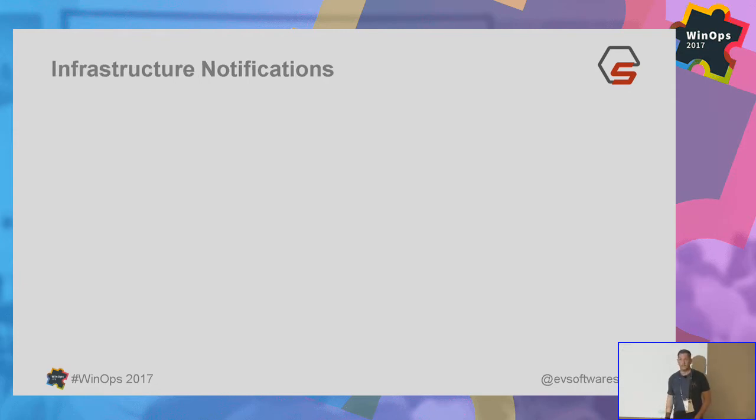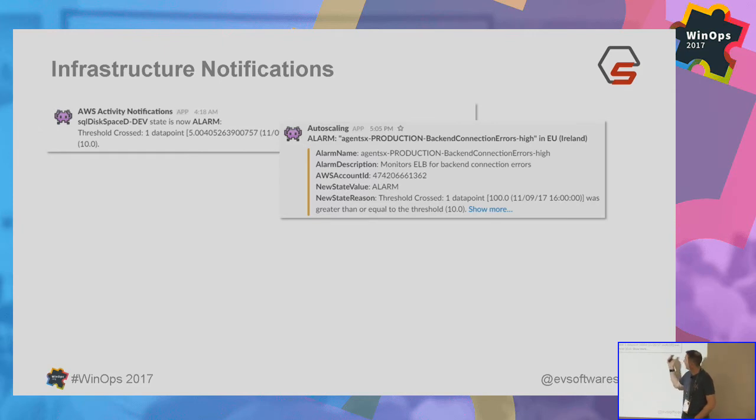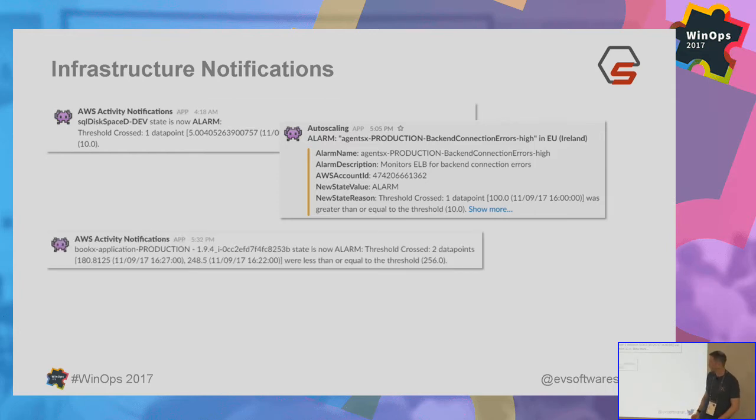We can also get infrastructure notifications. So here we have a SQL disk space issue. It's getting low. Here's back-end connection errors. So that kind of means that it's saying, I'm nearly ready to scale, perhaps I should. So we can actually react to that. So we can interrogate logs to work out, is something going on here? You know, are we being trawled? Or is this just genuinely high traffic?